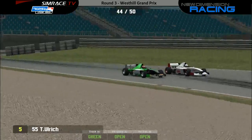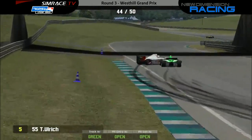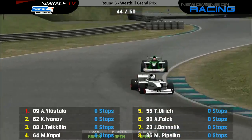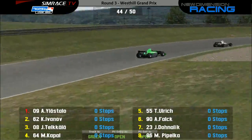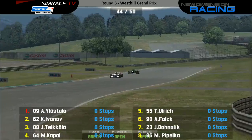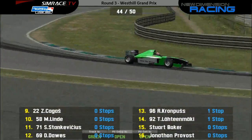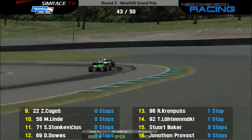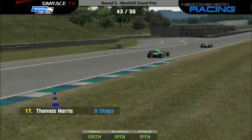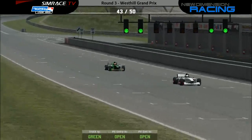Ulrich and Falk having a side-by-side battle through the downhill chicane. Oh, and they've touched! What a save by Falk! Ulrich just lost it and hit Falk, and wow, that was... I can't believe he held that. And a very sporting gesture by Ulrich, not carrying on, letting Falk stay ahead, even though Ulrich is now several car lengths behind Falk.